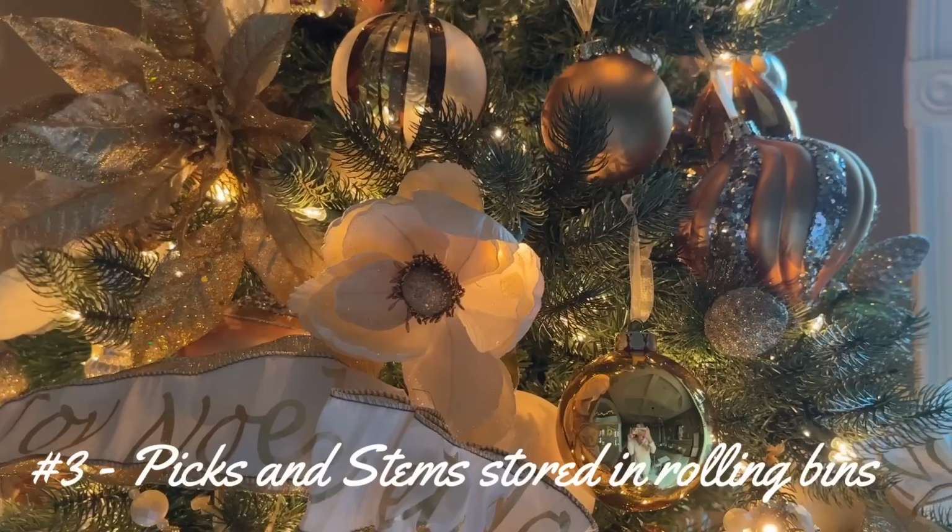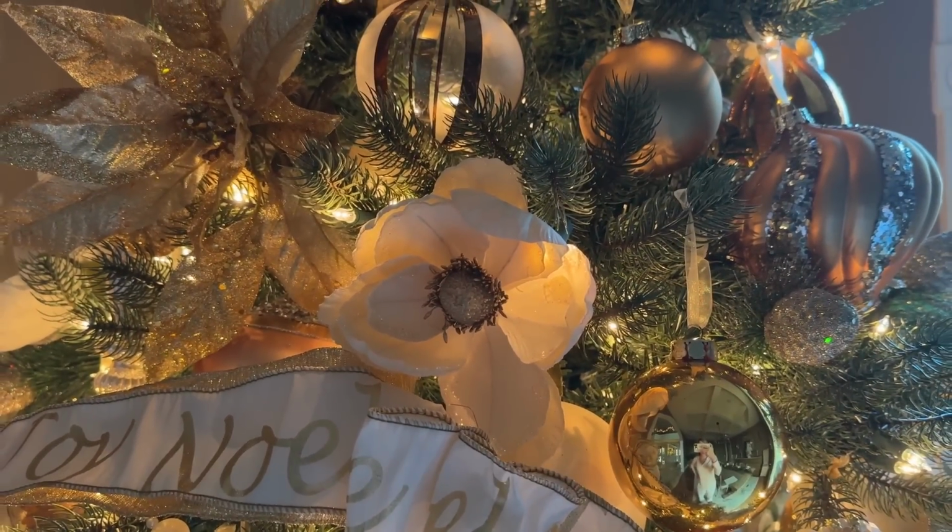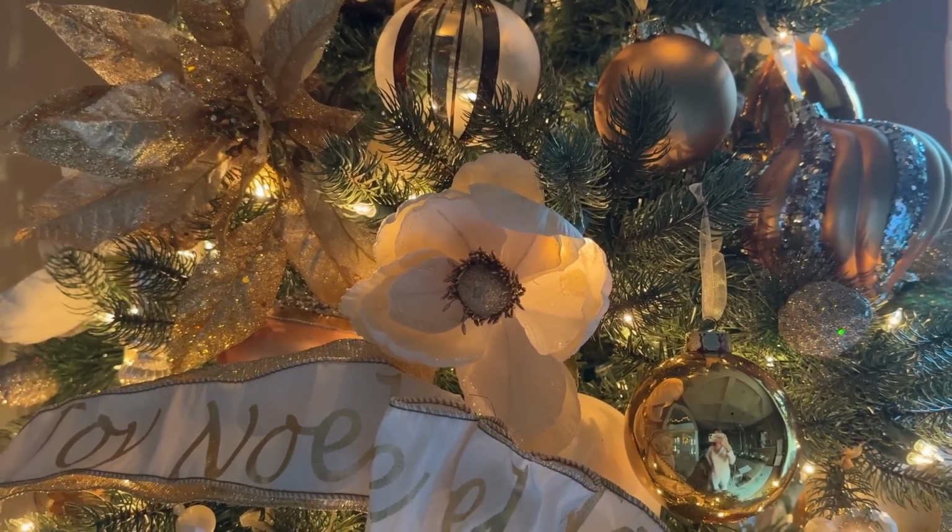Number 3, I store my picks and stems in very large rolling bins.